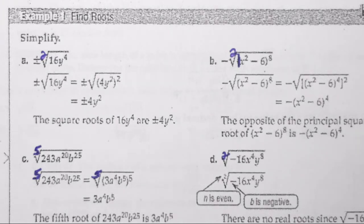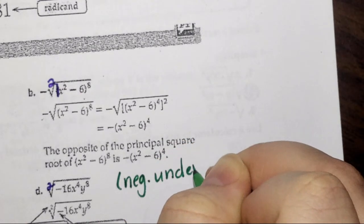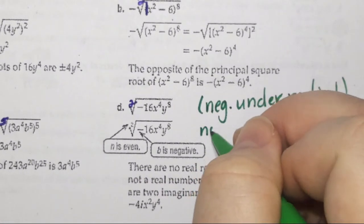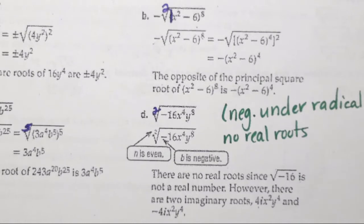Why? Because of that negative under the radical, so if you need to put a note to yourself, because of that, there are no real roots. So we're not even going to bother with that one today. Now, I know you know it's supposed to be plus or minus 4i and all that jazz, and normally we would keep on going, but again, we're only doing real stuff today. There's only so much patience in life we can have.